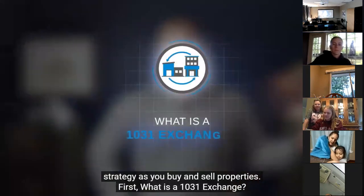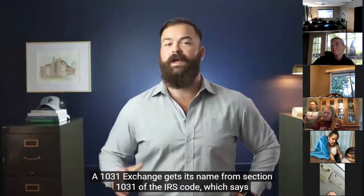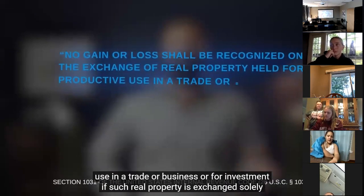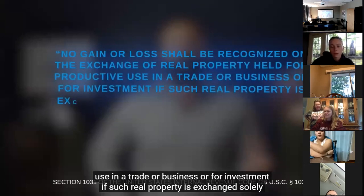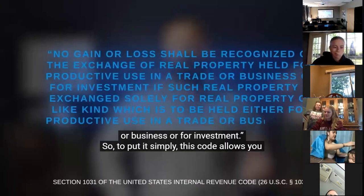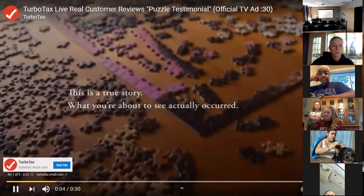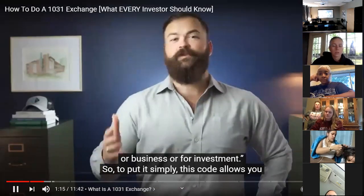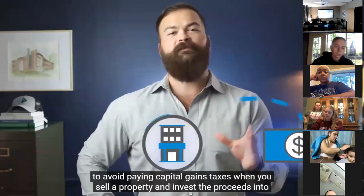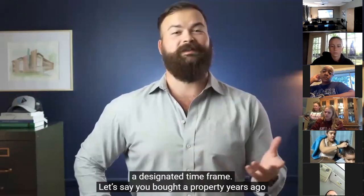So first, what is a 1031 exchange? A 1031 exchange gets its name from Section 1031 of the IRS Code, which says, no gain or loss shall be recognized on the exchange of real property held for productive use in a trade or business, or for investment if such real property is exchanged solely for real property of like kind, which is to be held either for productive use in a trade or business or for investment. That's quite a sentence. So to put it simply, this code allows you to avoid paying capital gains taxes when you sell a property and invest those proceeds into a property of equal or greater value if you locate and purchase that new property within the designated time frame.